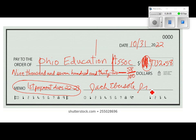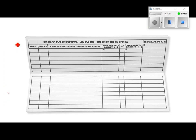Then once you have the check filled out, this is what my, what's it called, register looks like. My check register looks like this. And I just come in here and I put the check number here. So it was check number 00001031. I put what it was for, first payment, OEA 22-23. And I have to keep good records of this because if somebody comes in and thinks that Ebersole's embezzling money from the Teachers Association account, I gotta be able to prove that I'm not.